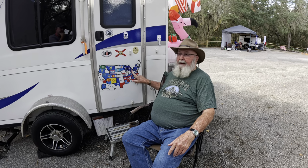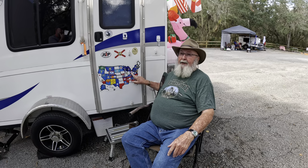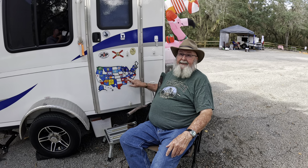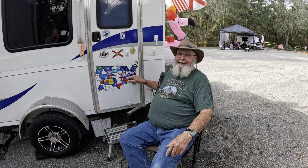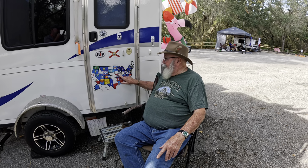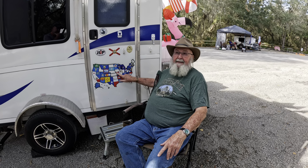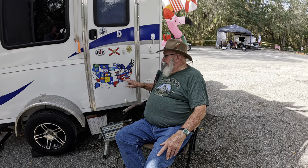From there, I did the Skyline Drive, 105 miles, 463 miles of the Blue Ridge Parkway, and for good measure, 50 miles of Great Smoky Mountain. Ended up in Pigeon Forge, Tennessee, the home of Dolly Parton. I didn't get to see Dolly, but went through Kentucky and did another rally in Kentucky, ended up in Missouri, came down from Missouri into Arkansas, and then cut across.